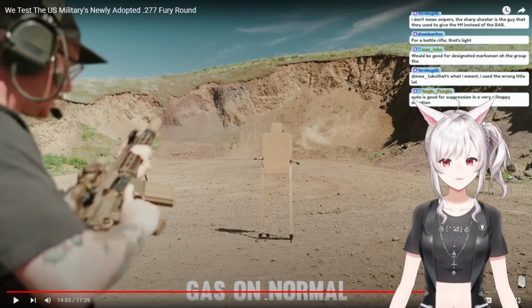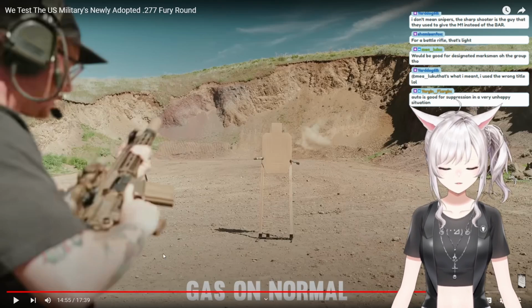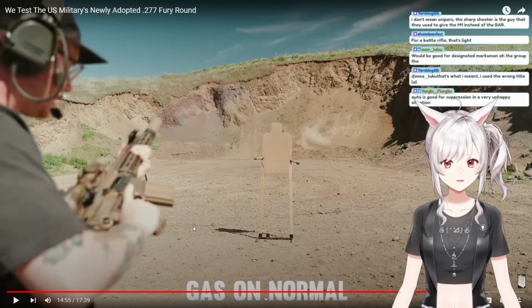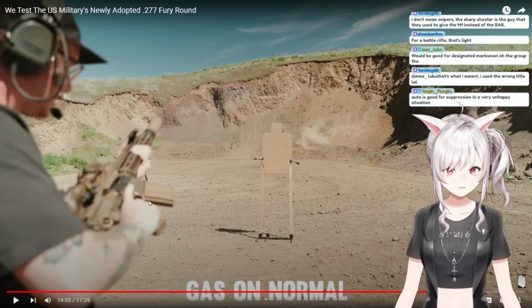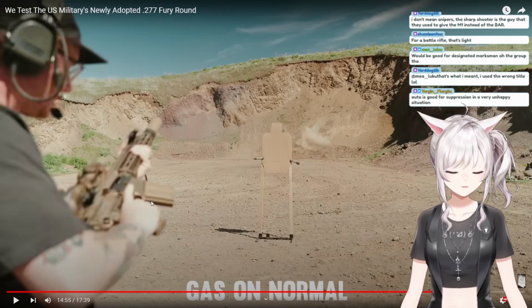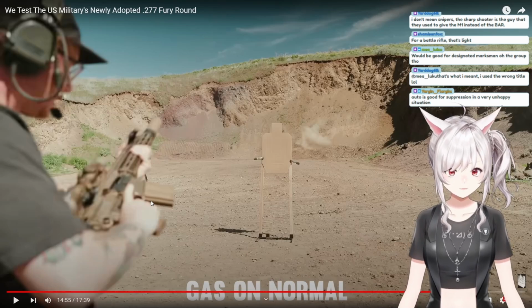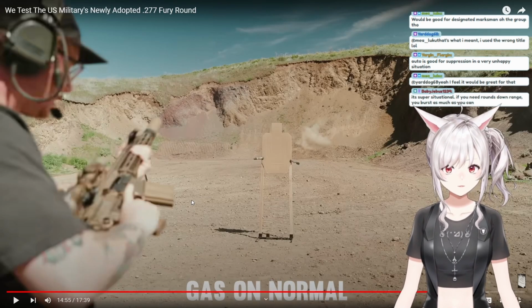Full auto is good for suppression, but in a battle rifle it doesn't make as much sense, because if you go full auto for suppression in a battle rifle, you're going to burn through your magazine too fast. You're going to want your heavy gunner on the 249 or the 60 going full auto suppression while you do your adjustments, and you're going to conserve your ammo in your battle rifle and keep it to burst.